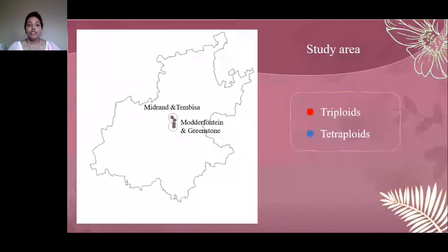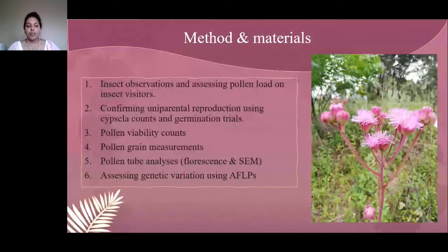Insect observations were done throughout the flowering season from 8 to 5 p.m. on sunny days, and pollen load was determined by counting the number of pollen grains on collected insect visitors. This was done to determine if effective cross-pollination is occurring in the species. Uniparental reproduction was confirmed by counting the number of cypselas per capitulum formed in bagged and unbagged treatments. Thereafter, the seeds were germinated as a measure of reproductive success.